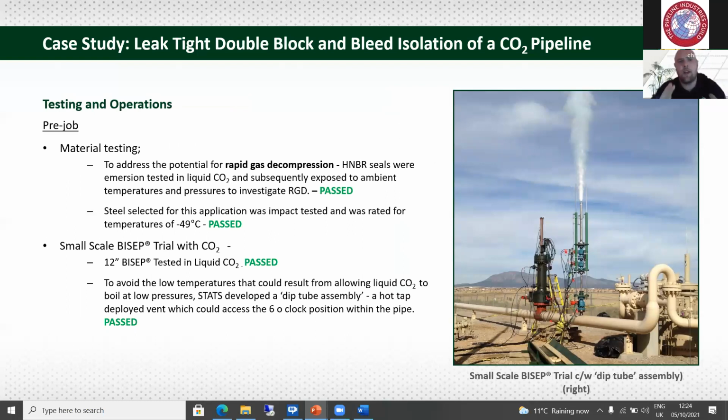So to address the rapid gas decompression issue, obviously we took some seals and we immersion tested them in liquid CO2, subsequently exposed them to ambient temperature and pressures, and without getting too into the detail, those seals passed those tests. We also selected steel for the application, which was impact tested and rated for -49 degrees centigrade, and it didn't see anything close to that in the field.